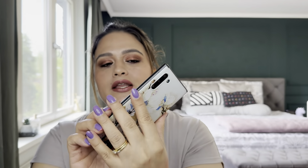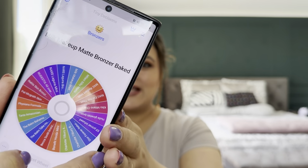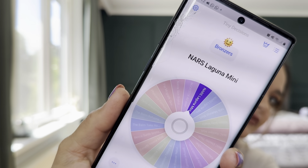Okay, so let me open my Tiny Decisions app, go to my bronzers collection. So here is my wheel for bronzers, and let's randomize the bronzer. Although because I've added new products to the bronzer wheel, if I get a repeated product, then I will randomize it again. Okay, so the first product, the bronzer we are randomizing, is NARS Laguna Mini. This also came as a freebie with my order, so I think it's quite brand new, but I'm not mad because I do want to work on it, and it's a mini. So let's randomize the second product.